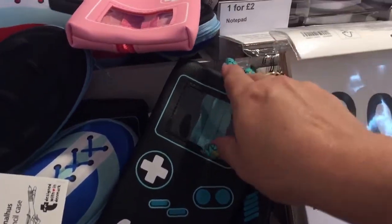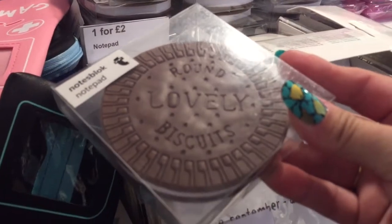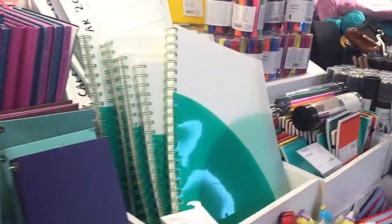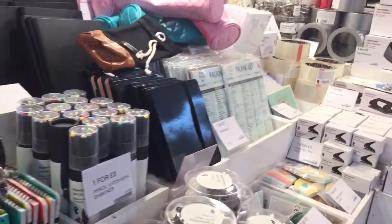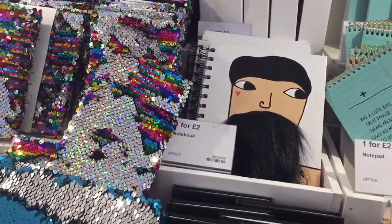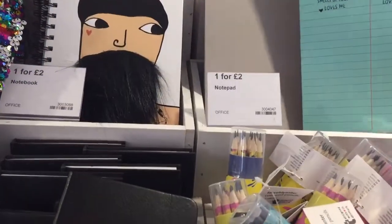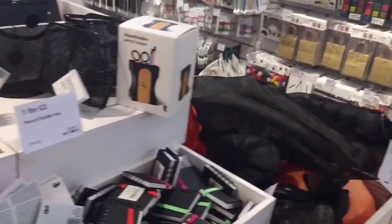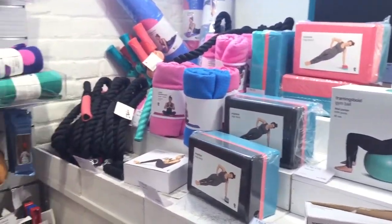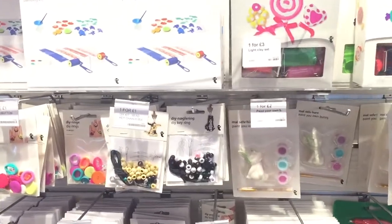I especially liked this gamer pencil case. They had a variety of different designs, and also the lovely biscuits little notepad. Again, plenty of office stationery and a variety of different notebooks. A lot of keep fit pieces, dog toys, and then bits and pieces to do crafting with.